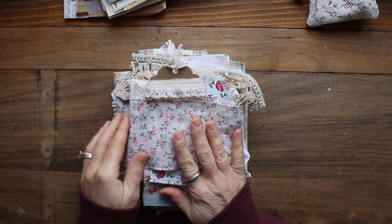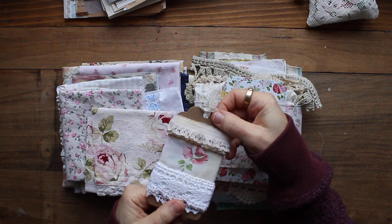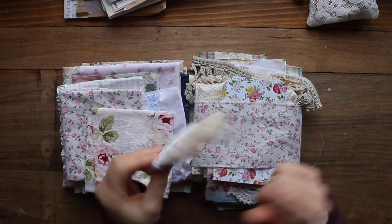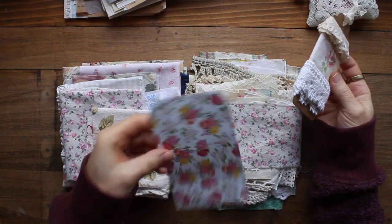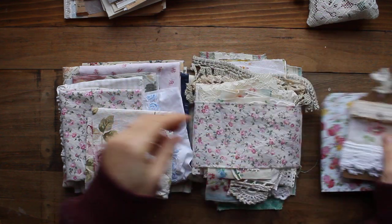And then we've got a ton of fabric. So there's a lot in here, guys. There's two separate piles. In this pile, you've got a craft tag with some white and some creamy lace and some fabric torn into ribbon strips there. And this sweet, fun floral. And it's stitched to that same brown paper to make a tag.